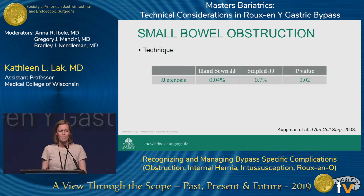Further looking at technique, we look at how the JJ is constructed. And so I know we had a talk on how to construct the perfect JJ. And what we found, when we look specifically at small bowel obstructions, is that a hand-sewn jejunojejunostomy had less incidence of a JJ stenosis versus a stapled JJ anastomosis. And unfortunately, this review did not go into further detail on how exactly it was stapled, whether a double or triple stapled technique was used.